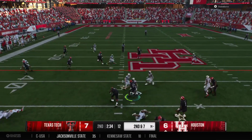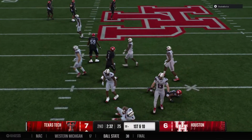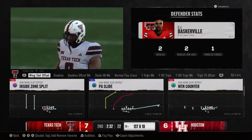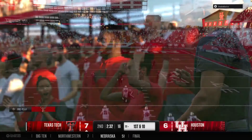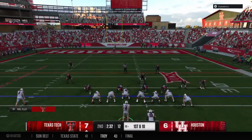Gonna run it. It's Jenkins. It's a fumble. Defense falls on the ball. Gonna be a turnover. As a defender, you love the big hits. And you know what the cherry on the sundae is? When you get the big hit and force the fumble. Short fields make successful offenses just what they want here.